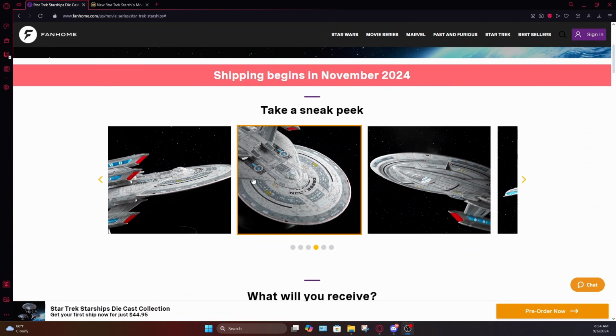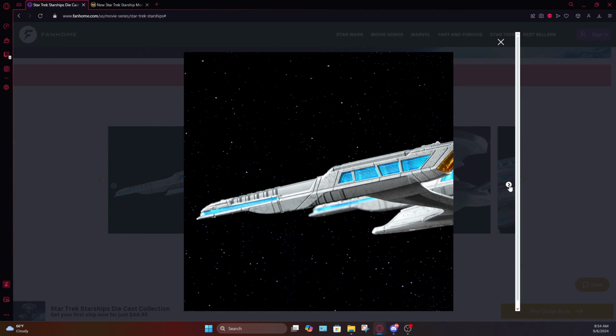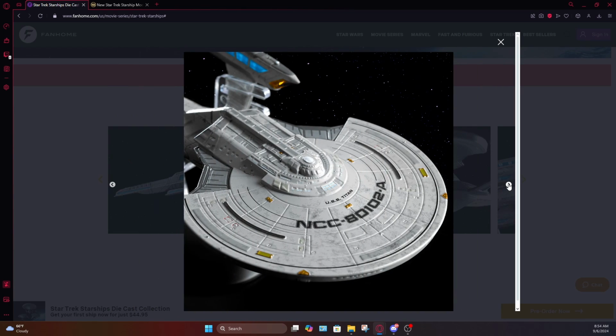If we scroll down a little bit, we get some closer sneak peeks. Let's start from the beginning. Here are some close-up shots of the first two models, those being Titan A and Stargazer, and these really capture a lot of the detail that a lot of the Eagle Moss models have.